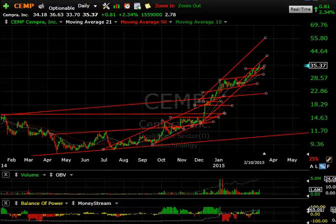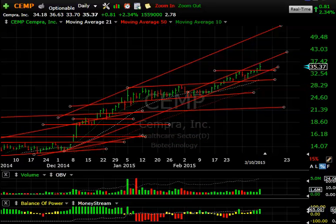CEMP, acting great, one of my top picks for the year. You can see it's channeling up nicely. Now it hit the top of this channel intraday, the narrow one here, and traded up to 36.63 before backing off $1.25, closing up 81 cents. So it gave back a big chunk of the gains. The volume was big, 1.6 million. I suspect we may extend out of the channel and move up into the low 40s.